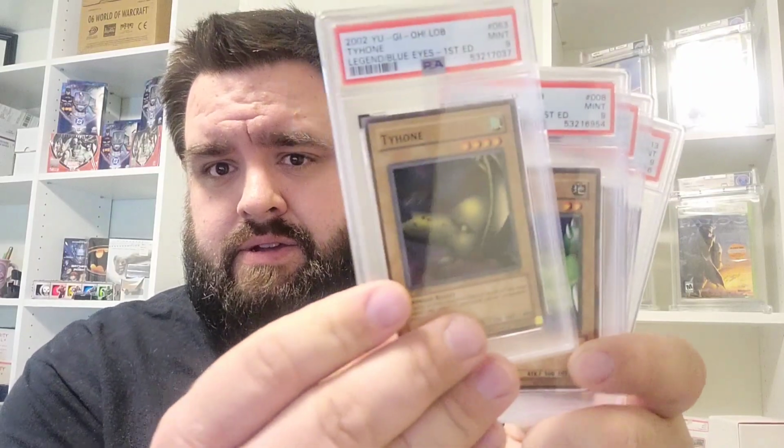But this is PSA 9 first edition Legend of Blue Eyes cards. Similar type thing I'm doing here, so to the first ed Pokemon. These are much lower pops. Most of these are like 20 in 9s. And the 10s are very similar, because not a lot of people graded these, because people aren't really set collecting Yu-Gi-Oh! But this is the first set, and it's pretty cool. These are just a bunch of the common stuff. And all of those are like $20 or less.